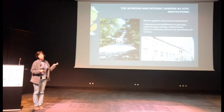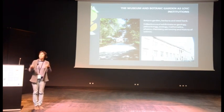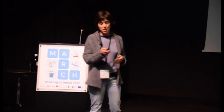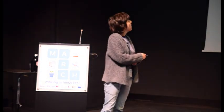It also has the Botanic Garden, so the idea is to use those collections as objects that the students may use when they develop some scientific themes with their teachers, and then come to the museum or to the Botanic Garden and develop some investigation about the scientific themes they are in.